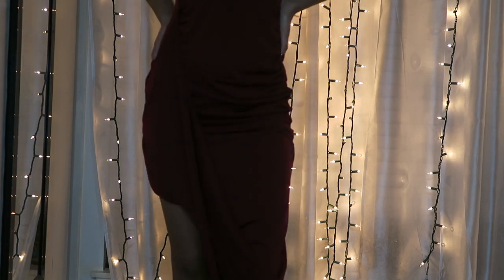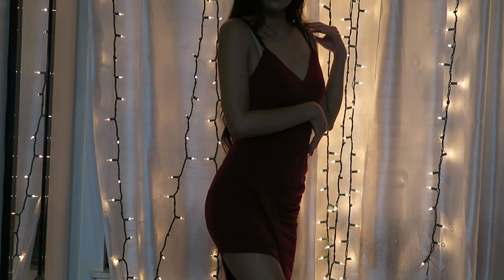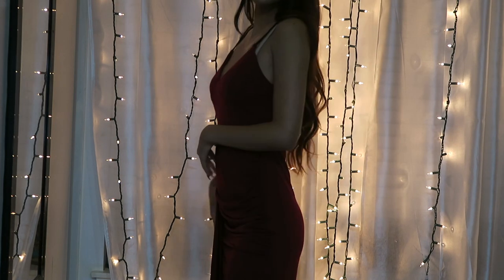It's got these cute straps right here, as you can see. I love it. It looks so elegant. And it's just this beautiful burgundy red. And what I love most about it is that it's short on one side and it's long on the other. So it kind of has this cinch part here.